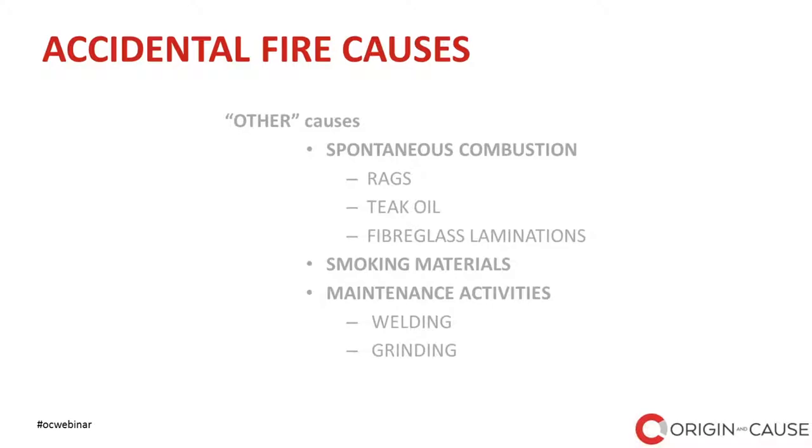Fiberglass laminations themselves do not self-heat, but you do have issues if you improperly mix the fiberglass resin with hardener. If that mixture is too much hardener, it can overheat itself and cause a fire. Again, smoking materials, no different from any residential building. Maintenance activities can occur on a boat, welding or grinding.